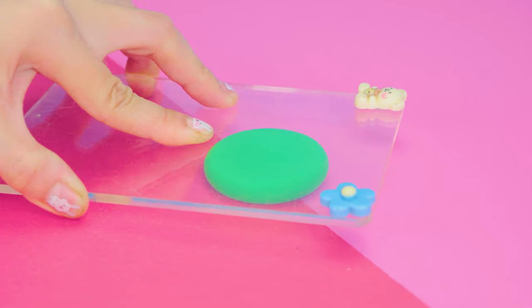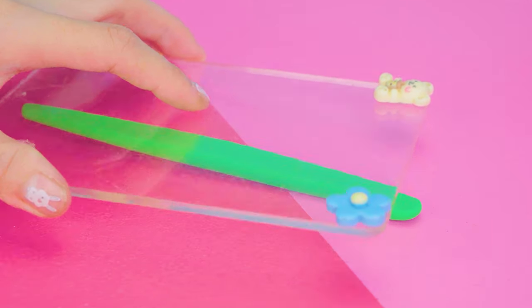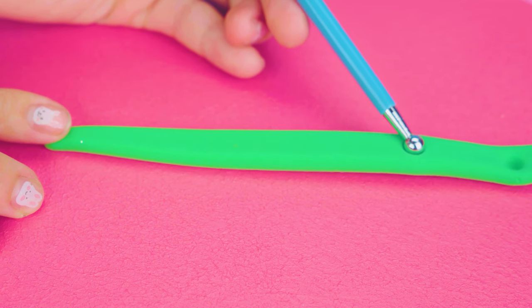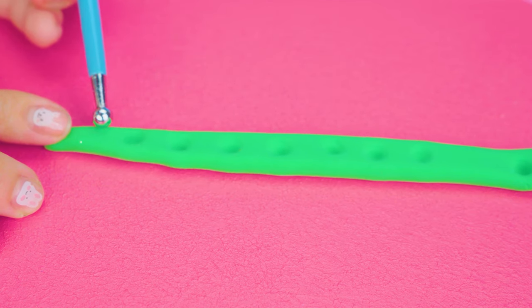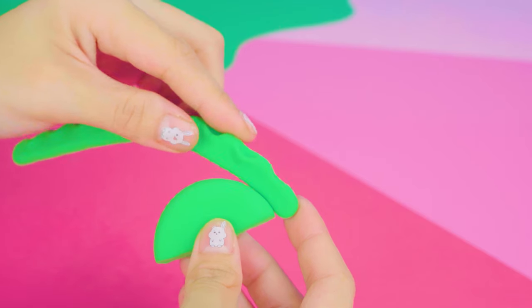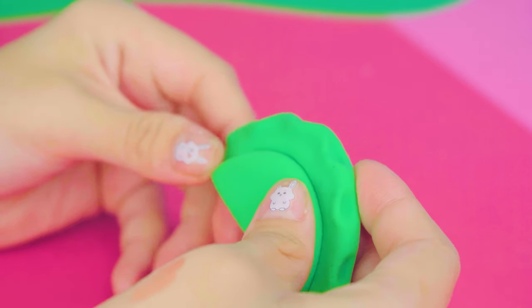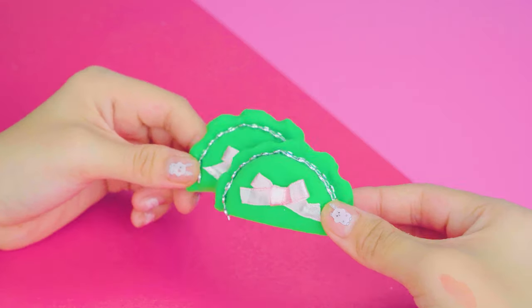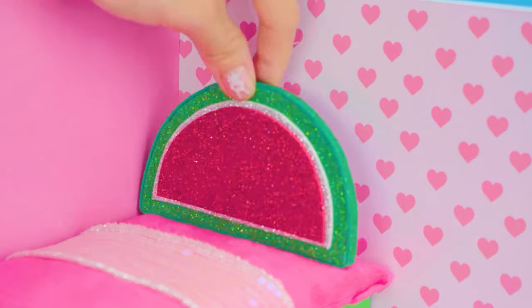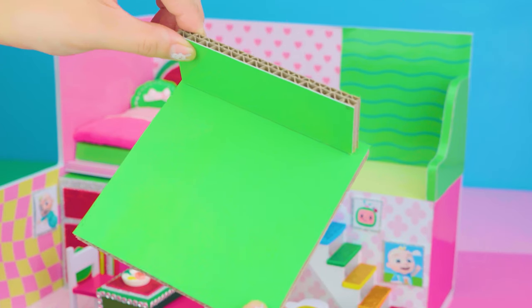Using clay to make soft pillow. Done! It's easy to make, right? Then I will make wardrobe by using cardboard.